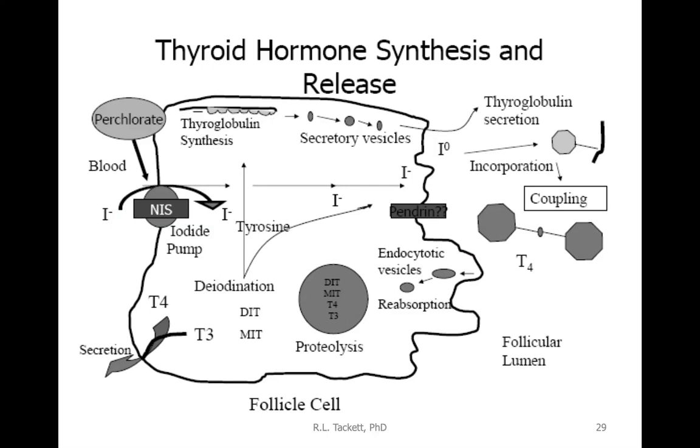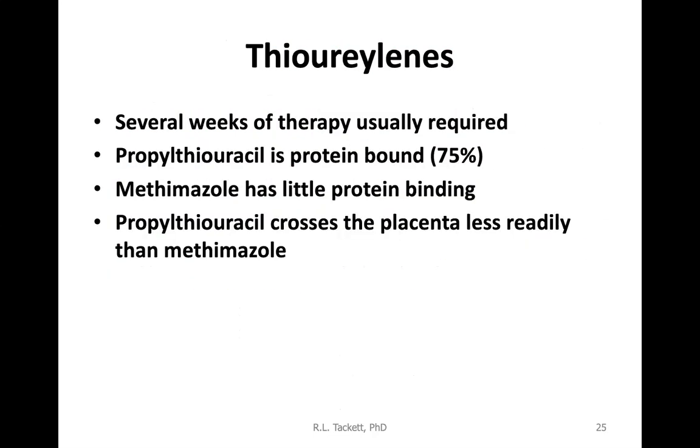This last slide sort of just puts everything together visually, and it shows where perchlorate will actually work is over here. And then it shows the different mechanisms of this in the follicular cell. So it's just really demonstrating where perchlorate works. But again, what we tend to see is propylthiouracil or the other drug, methimazole, being used more frequently.